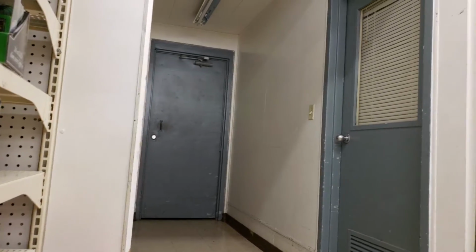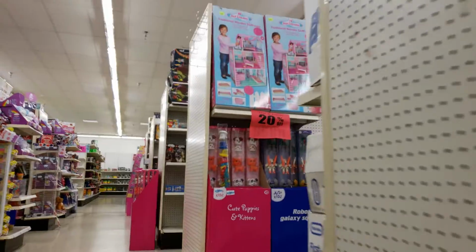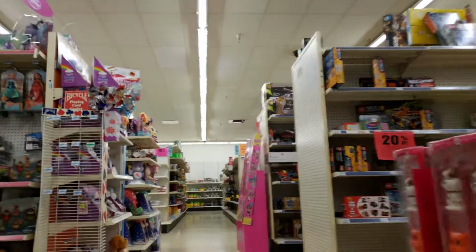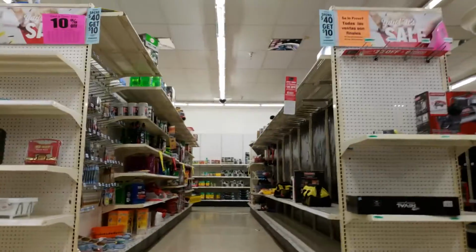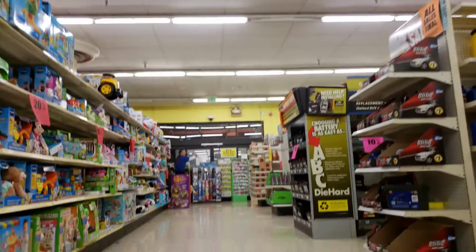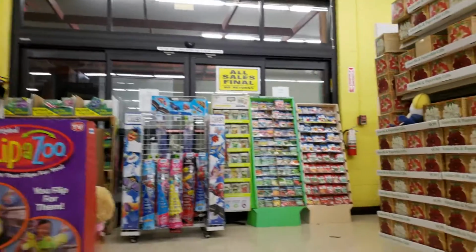This area coming up here was the entrance to the old auto center. It looked like they were just using that for storage now. Coming up here in what would have been the entrance to the outside garden area, which now they just have completely closed off and they have things merchandised in front of the doors.